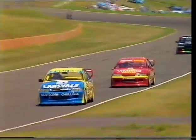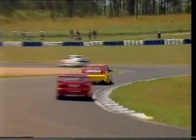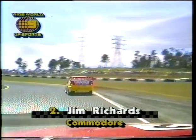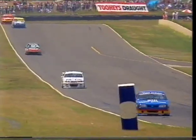Big thing here too, Daryl, is a lot of the tyre manufacturers, and in particular Yokohama, really haven't had a tyre for a big heavy car. So as we go into this race, about another 3 or 4 laps, it'll be interesting to see what tyres hang on the best. So Reed again holding Jimmy Richards out.